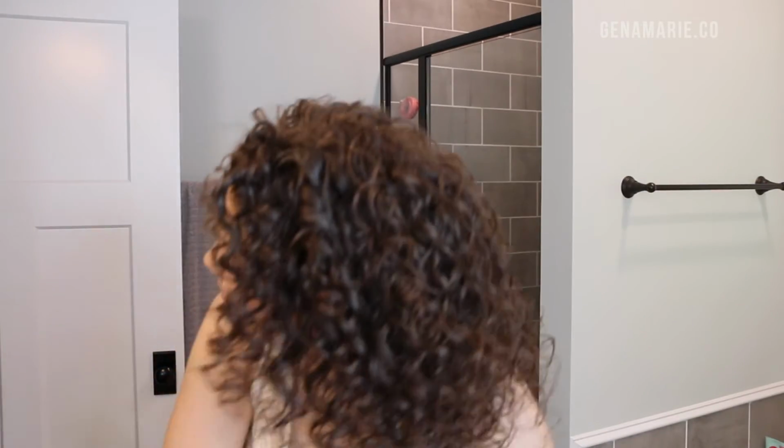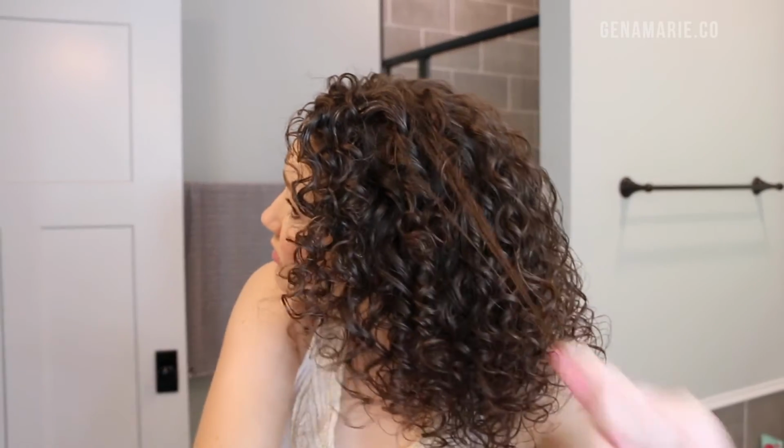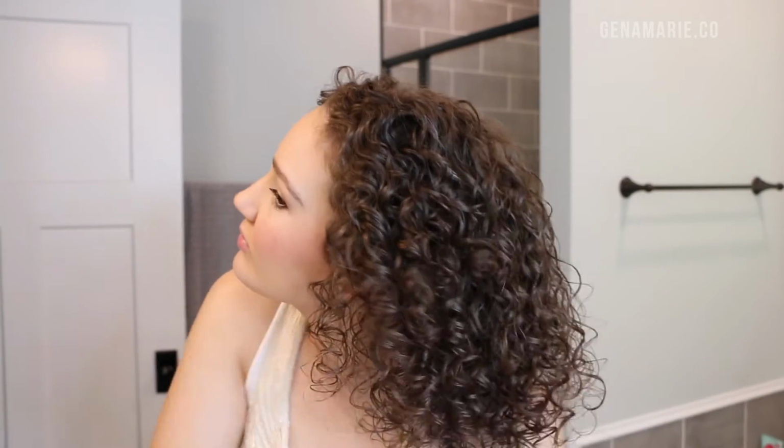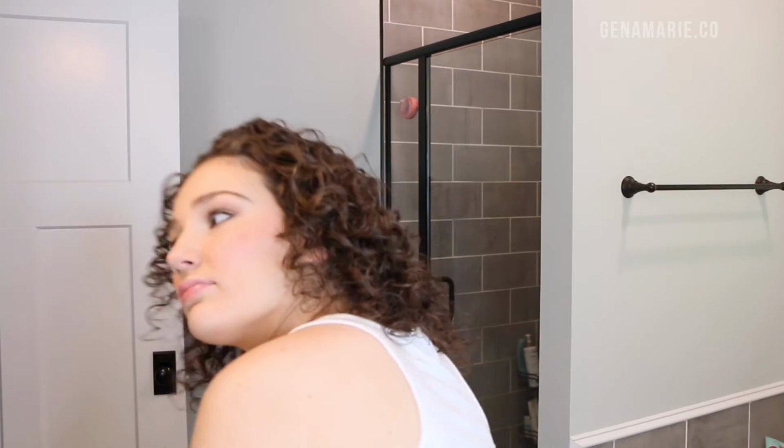It's very lightweight, so if you have trouble with any type of serums weighing your hair down, this one would be a good option. It says that it protects against humidity, and it also gives long-lasting curl definition without frizz. So it has some of those same ingredients as the other products, so the capuasu seed butter and the organic coconut oil. Some of the other ingredients include shea butter, cocoa seed butter, which are all sealing ingredients. I don't see any silicones in this one, and I do see a polymer.